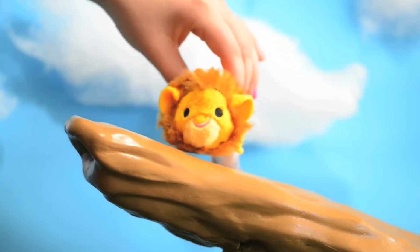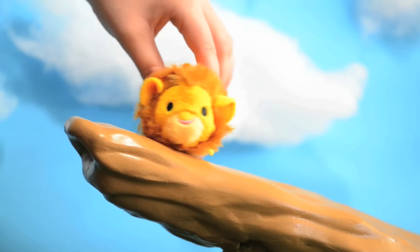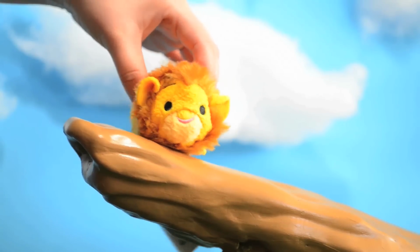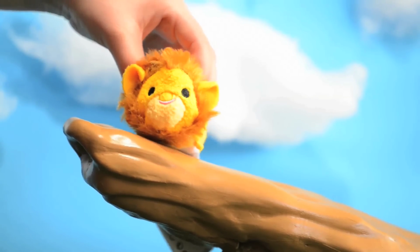And here comes Mufasa. He also has a pink nose, and I love his brown mane, and right over here is his tail. Everything the light touches is our kingdom.